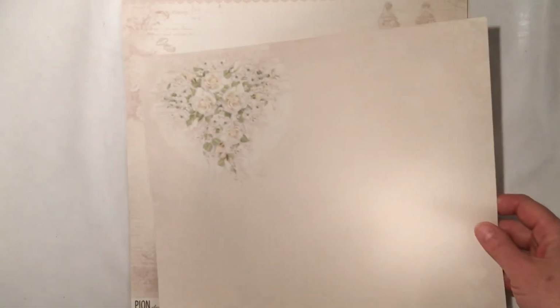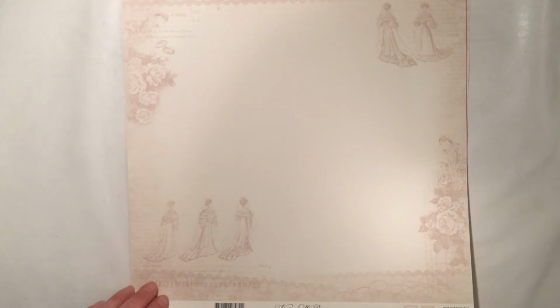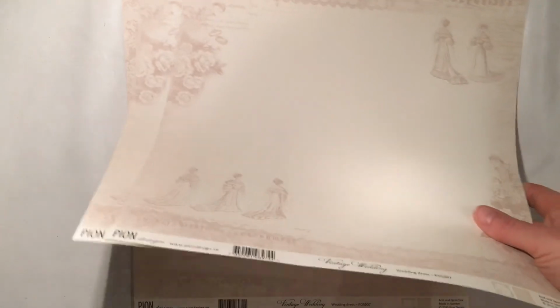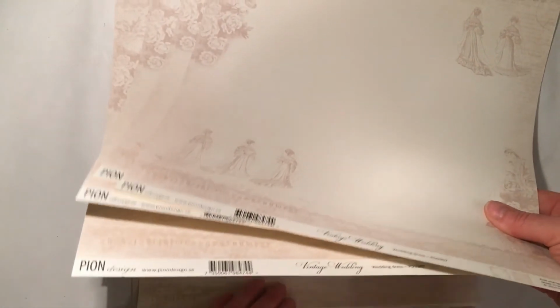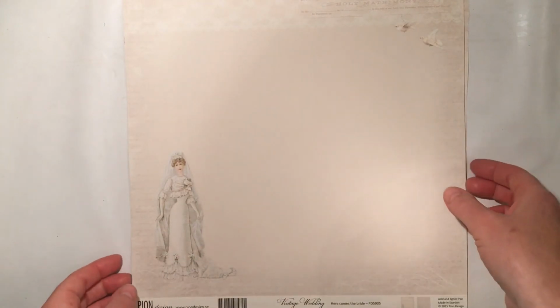Beautiful wedding bouquet. Very pretty. And this with all the brides on it, like here. And the roses, and then the wedding rings, and more brides. So I picked up quite a few of the background papers. Here she is. So this is the large paper with the bride on it.